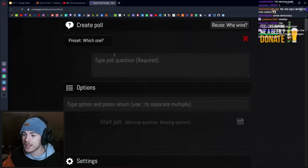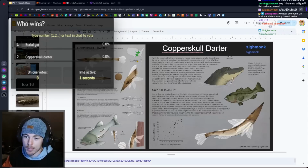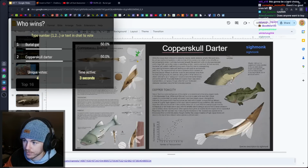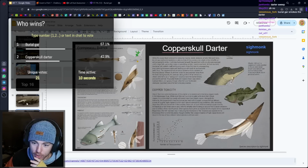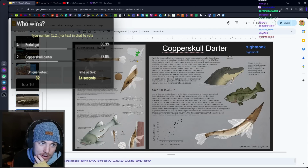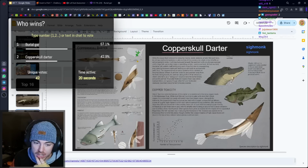First up, the Burial Gar versus the Copper Skull Darter. And my God, what a tough matchup. Burial Gar by Val. Copper Skull Darter by Cymonk. Both of these artists are currently in chat and need no introduction for their talents. I will speak no further. You decide, chat. Who's entering the stadium?